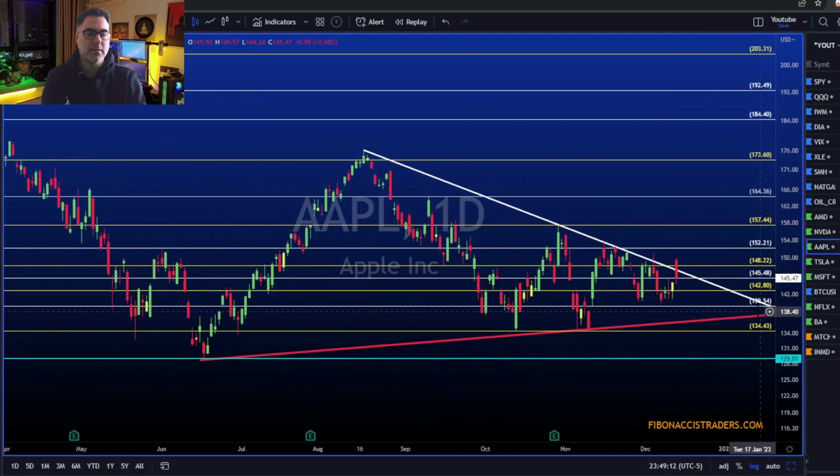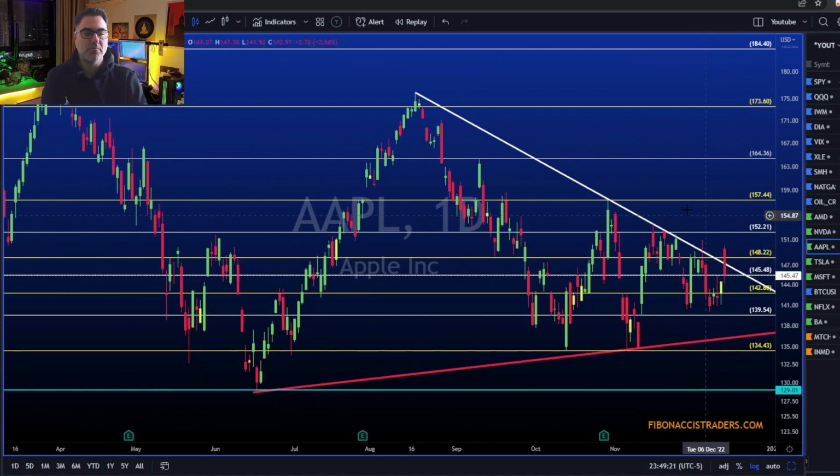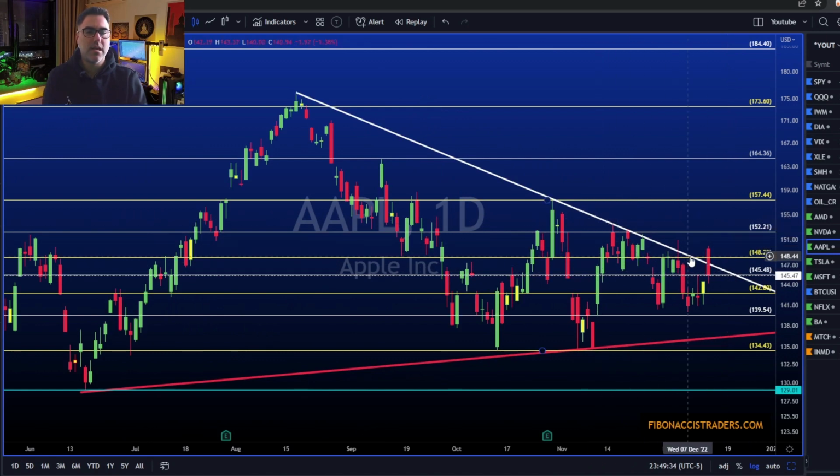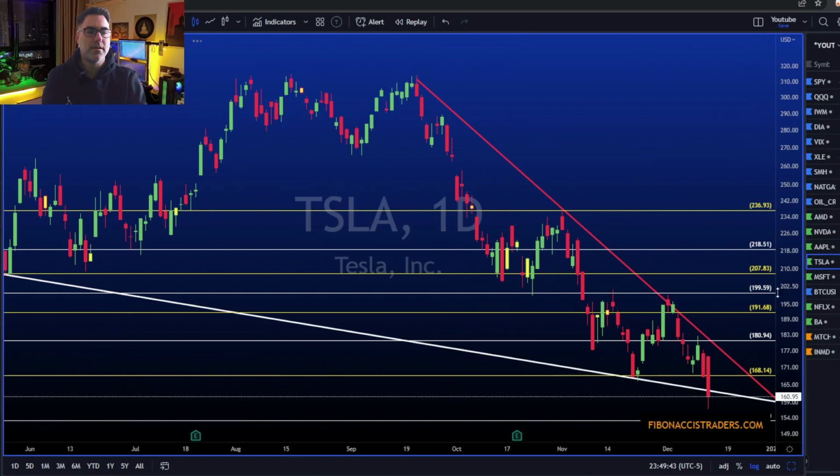AAPL, same here, tried to break up and above with a major gap to the upside and then dropped back below this trend line. Now 145 is holding, so following price to the downside. These are the levels that we need to keep eyes on, and to the upside, let's see if AAPL can manage finally to break up and above and close above this white trend line.